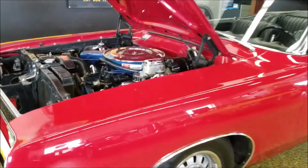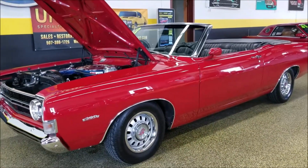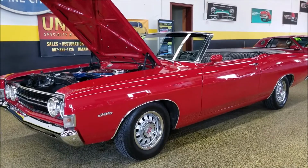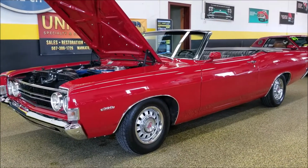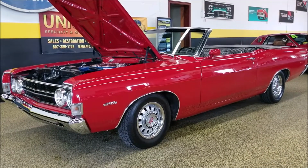So there you have it, 1968 Ford Torino GT convertible, powered by a 390, automatic transmission, power steering, power brakes, power top. The car is in very nice shape.